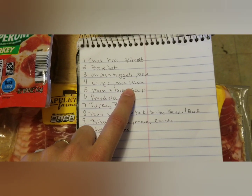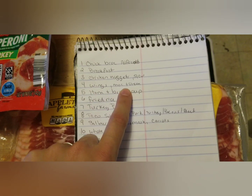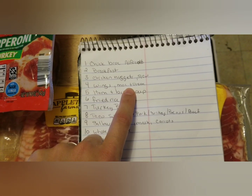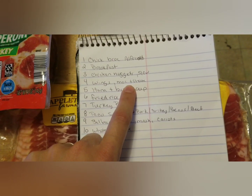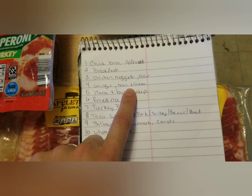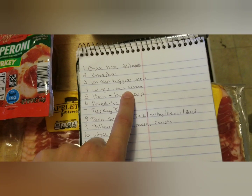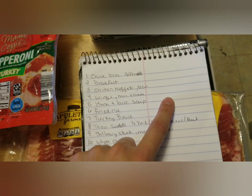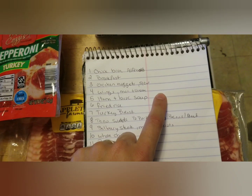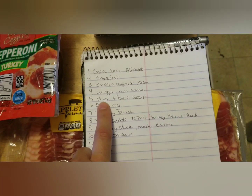Chicken wings and mac and cheese. The wings are from the food bank. I've got a couple of boxes of mac and cheese that I will probably fix for the family, and then I usually end up doing cauliflower mac and cheese for me. And then I'll come up with other sides for that. I usually buy some extra vegetables to always have on hand to come up with other sides.